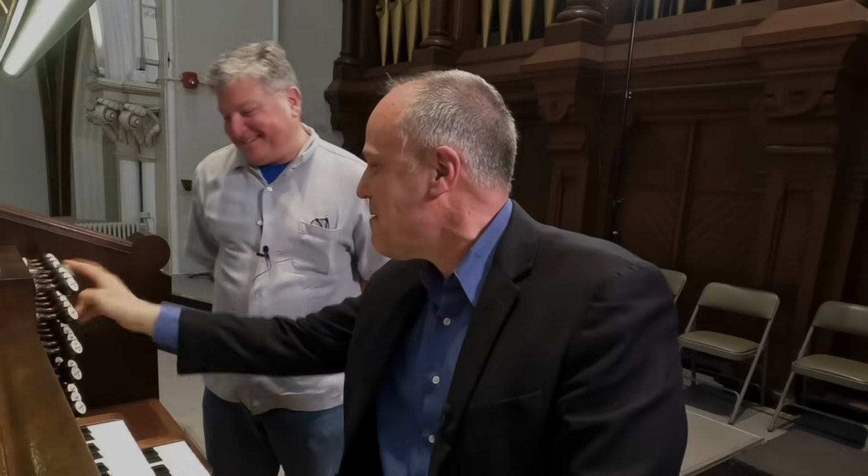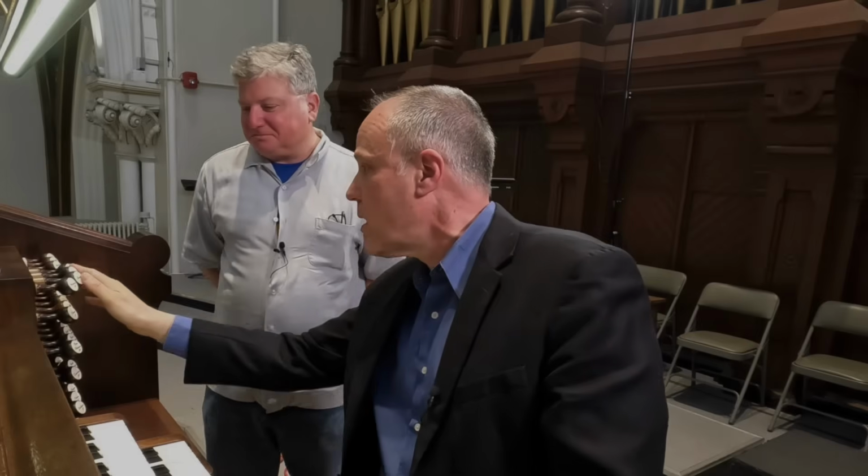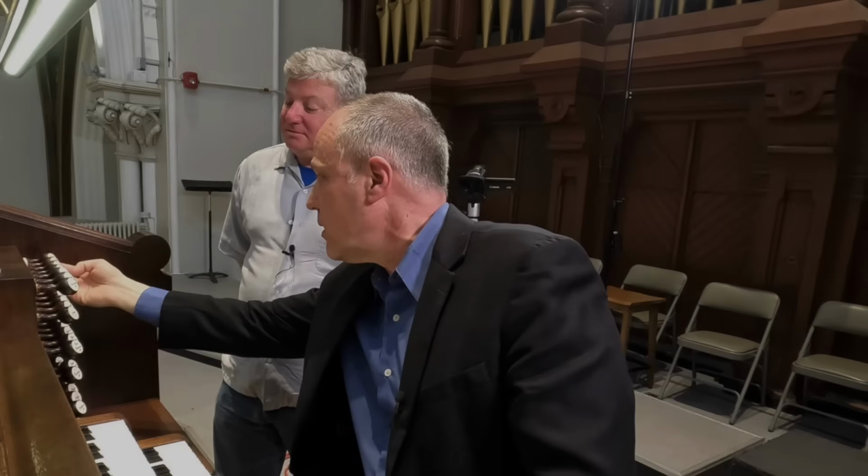Very nice. And the mixtures. When I pulled out this sound, it's three stops. That's it. We have a 4-rank mixture. We have a 7-rank mixture, the cymbal, and the acute, which is another 4-rank mixture, which has a seventh in it.